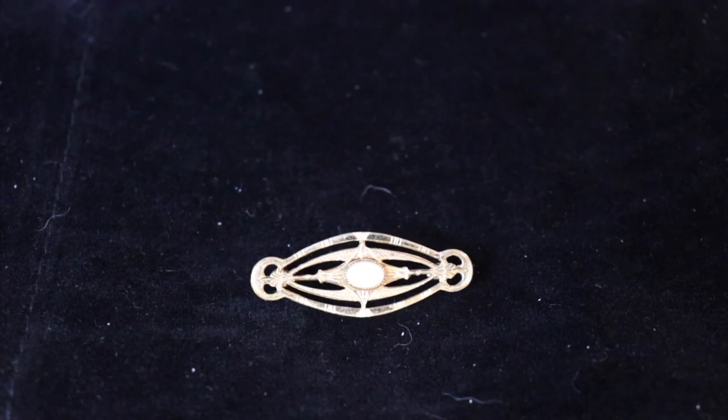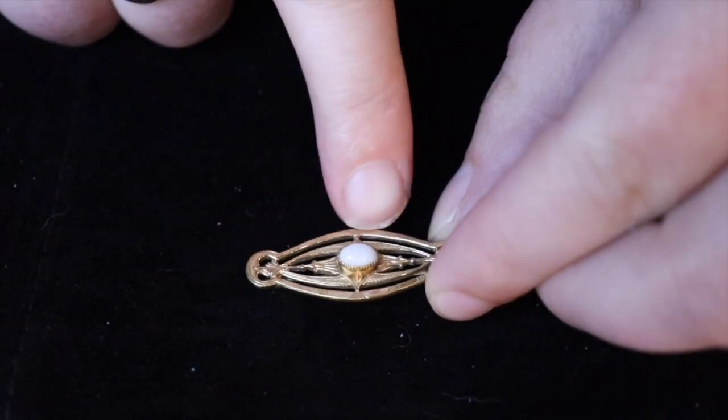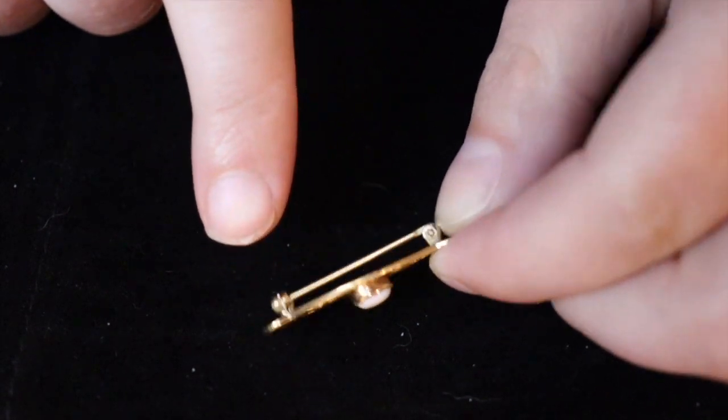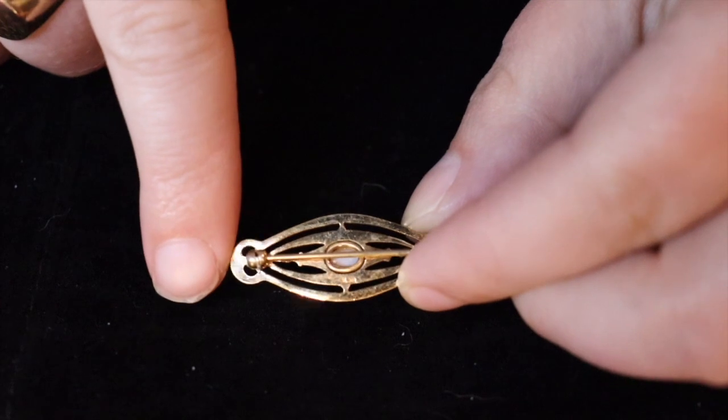It is so beautiful. This piece definitely has some age to it. The detail in the metal is amazing. They really did a good job with that metal work. You can see all of the little lines and detail there. There's the opal stone in the middle. It is marked 14 karat gold on the back right there. I don't know if that's going to show up.